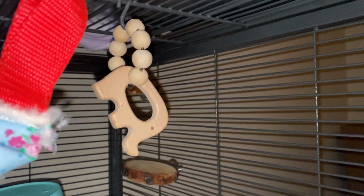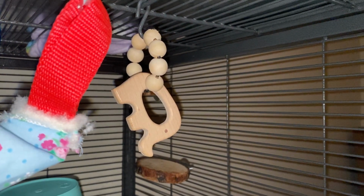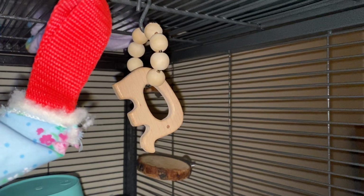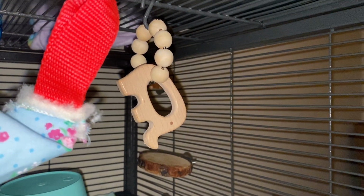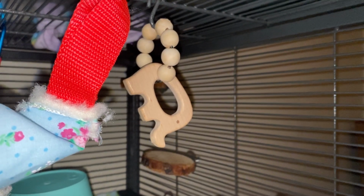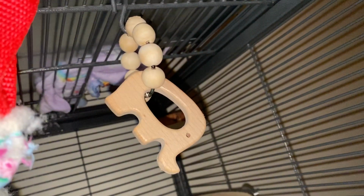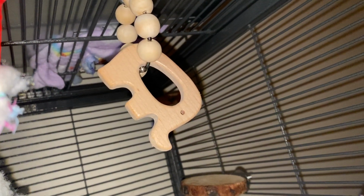Right up here above their little toy box is a baby chew. I took it off the string it was originally on and put it on a shower ring just so they couldn't break the string. I'm probably going to move it soon because they don't really use it here, so it's gotten a little bit of use like on the trunk, but I think somewhere else where it's more accessible they'll chew it more.